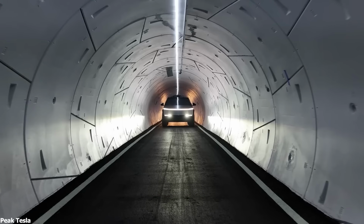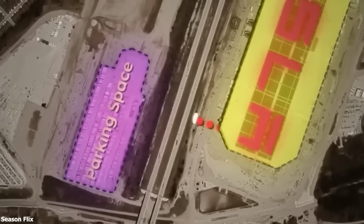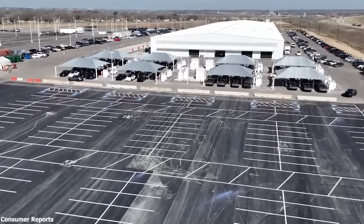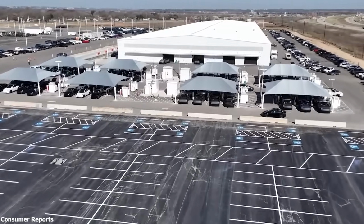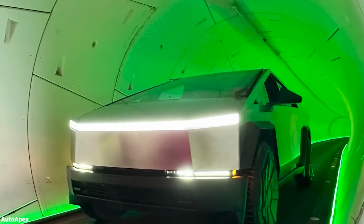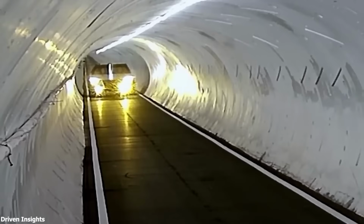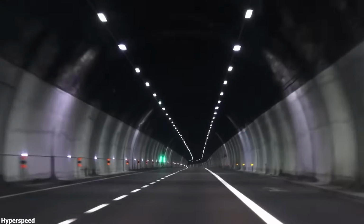For years, Elon Musk's vision of underground high-speed transit has been inching forward, but this latest development could finally bring it to life in a way that revolutionizes urban travel. What's new? Faster, more efficient tunneling technology, a potential expansion of the Boring Company's network, and even a game-changing twist that could integrate with Tesla's self-driving fleet.